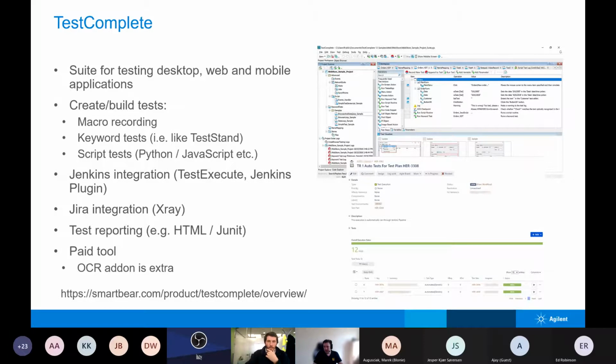Can any TestComplete license run via Jenkins? Yes, you don't need to have a TestExecute license, but you can't run your TestComplete license locally on your machine at the same time as also running it on the build server. So if you're trying to run the tests concurrently at the same time as developing them, then you'd need to buy a TestExecute license. I hope that answers the question.